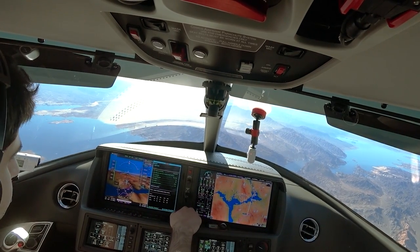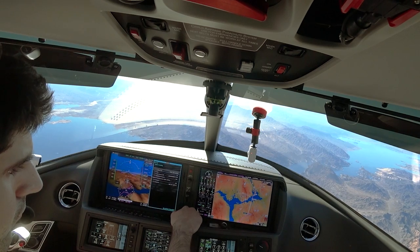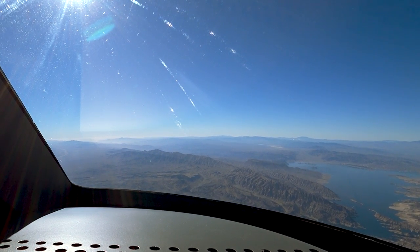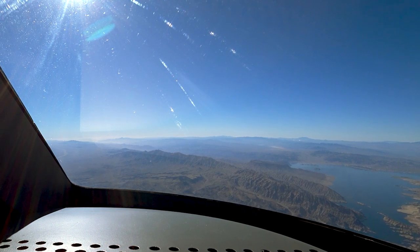AC's on it. Polaris 966, contact approach 135.0. It's going to be a long downwind. It's very cool though, one left. Very, very cool. Excited.